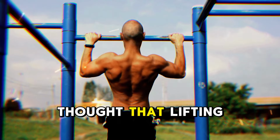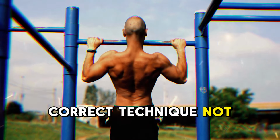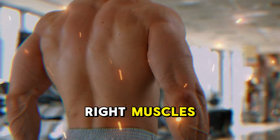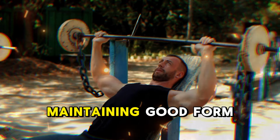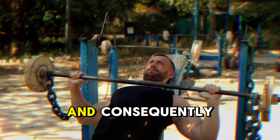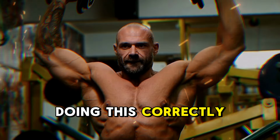Have you ever thought that lifting weights haphazardly might be hindering your gains? Correct technique not only prevents injuries, but also ensures that you are effectively recruiting the right muscles. Imagine trying to build a house with broken tools. The same logic applies to your muscles. Maintaining good form in every repetition maximizes muscle activation and, consequently, the results. So, how can you ensure you're doing this correctly?